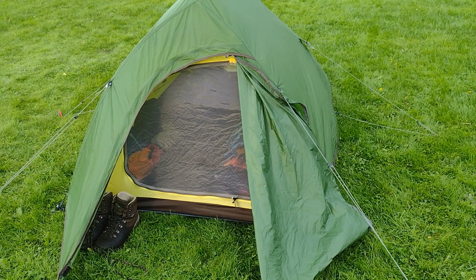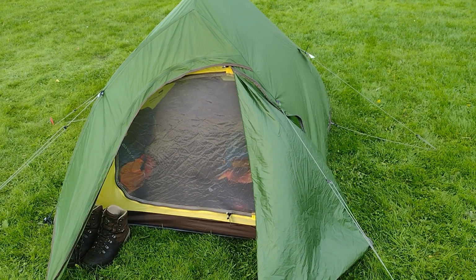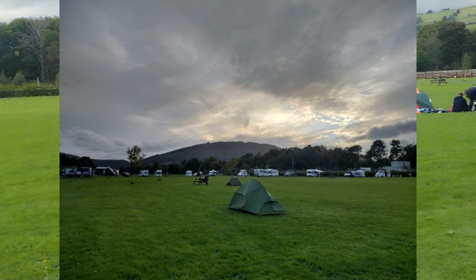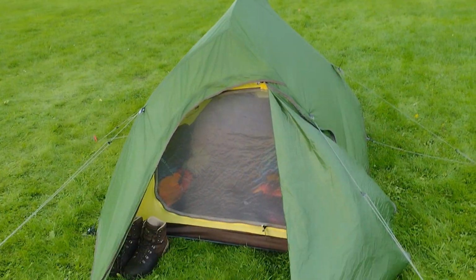Are you ready, boots? So I've made it to Drum. Another long day, it's about 14 miles. And I've made it to the Borlam Farm campsite. Not too busy, a few other people around.